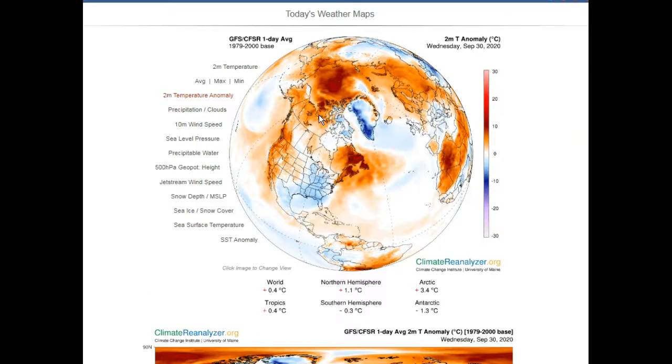So we're looking at here the temperature anomalies, of course, and above normal has moved into the Canadian Maritimes, being replaced by slightly below normal temperatures. And here's the west coast heat that's taking place over the Arctic, sort of north of Siberia, and this is setting the stage for another round of wildfires, unfortunately.